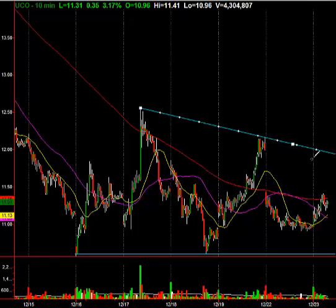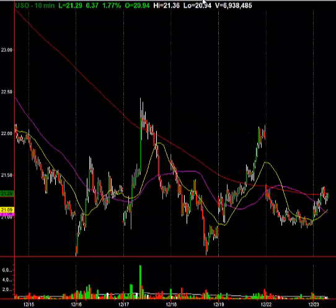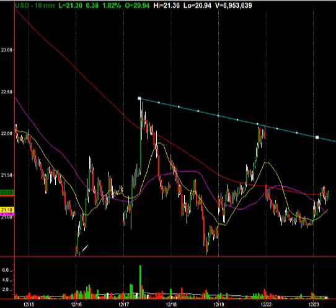And again, we're looking at the UCO here, but you could be looking at the USO. USO, same chart. If I go to that chart, it's virtually the same here. And again, right there, here's your double bottom, because one feeds off the other. UCO is 2 times long USO, and USO is obviously 1 time long. So here you have it right here. But bottom line, guys, short term, just watch these trend lines.